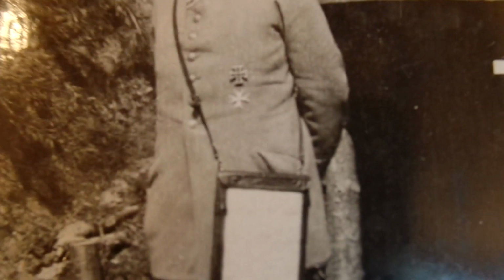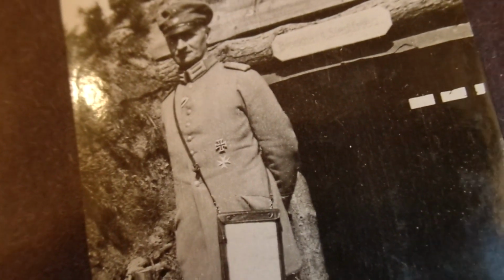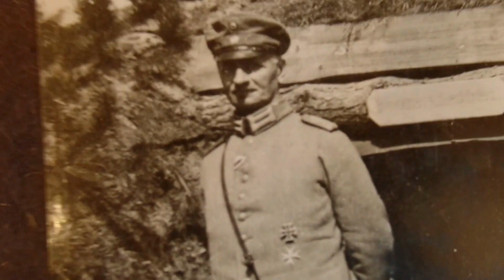Oh, there's another dugout. Can't really make out anything inside of it. It's unfortunate. Oh, here we go. Another soldier here. It's got the Iron Cross, first class, and I don't know what that cross below it is. Very interesting. He has a map case. Probably an officer. Yeah, definitely an officer.